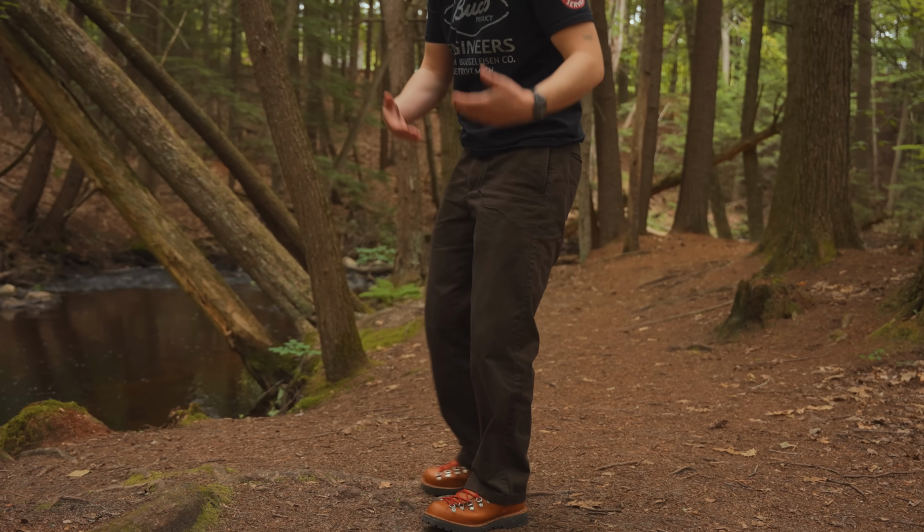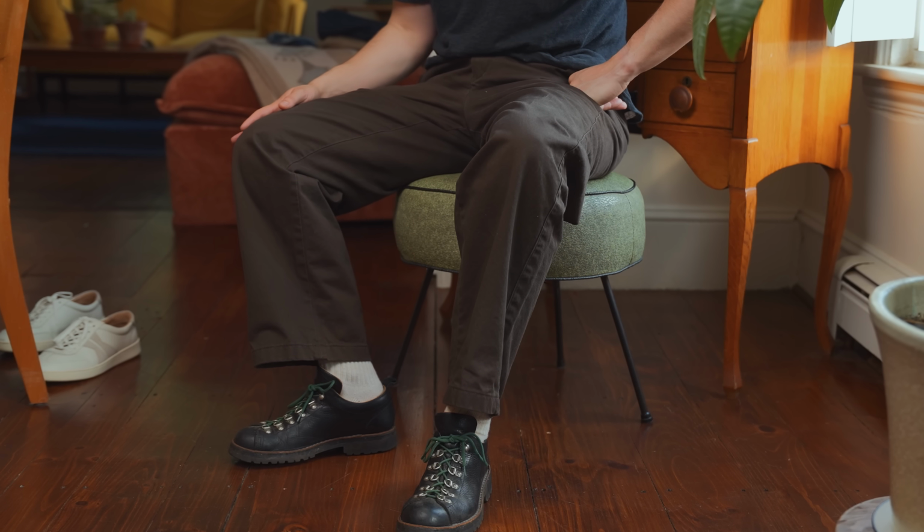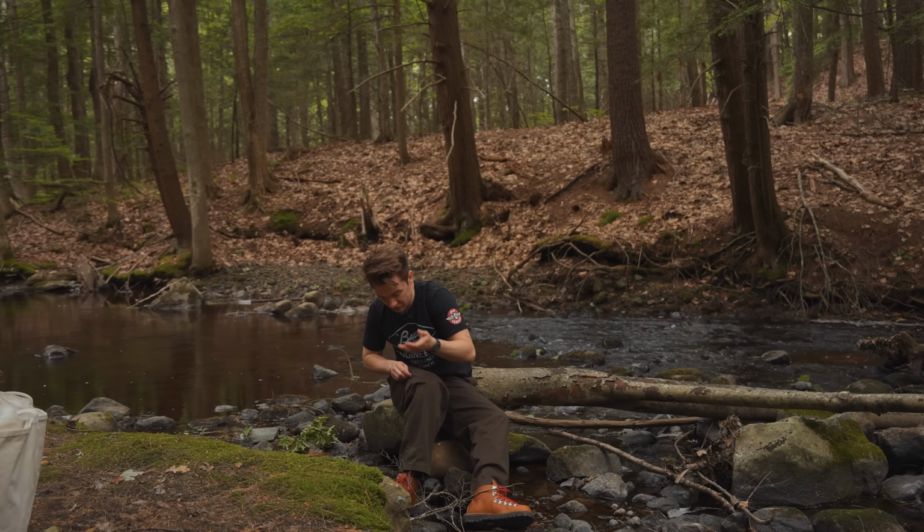First off, this is their regular fit. I'd consider this a pretty wide fit. They also have a wide fit, but they don't have a regular fit that's not super wide. But either way, this is their regular fit chino. I feel like it's decently heavyweight. It feels nice. The colors are great. No complaints there. I washed everything once.